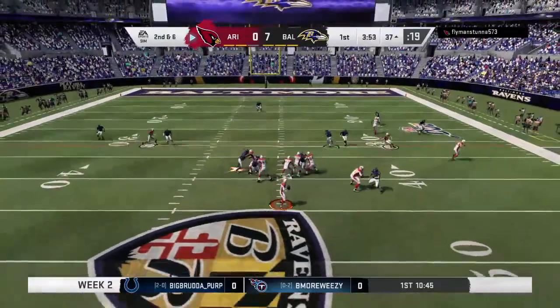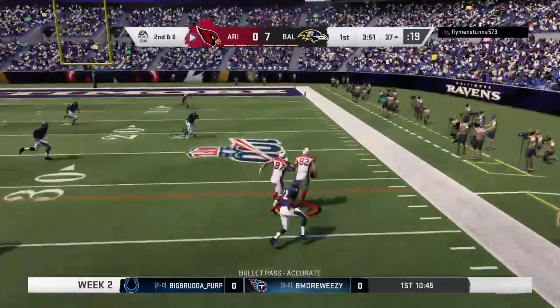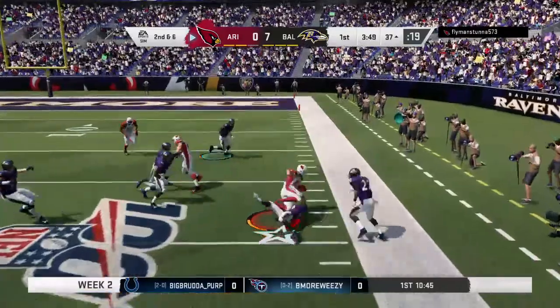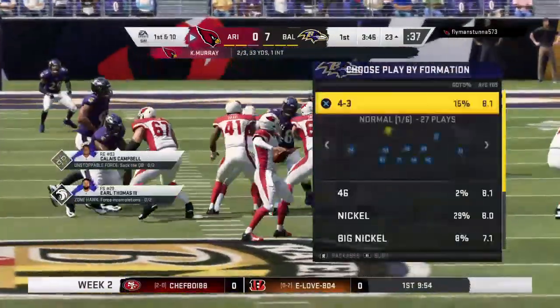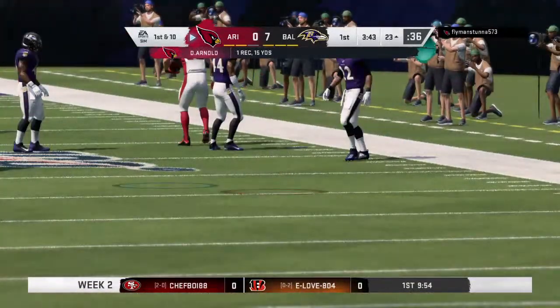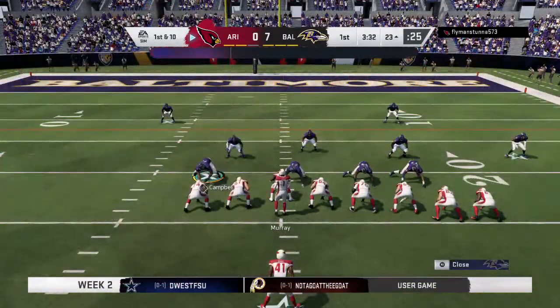To throw on 2nd and 6. Murray finds the open target, Arnold. And brought down, but not before they're inside the 25. And he's going to be taken down with the first down at the Ravens' 23.